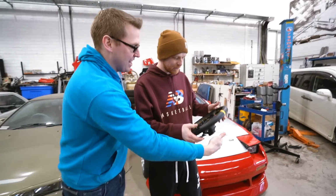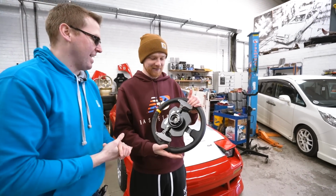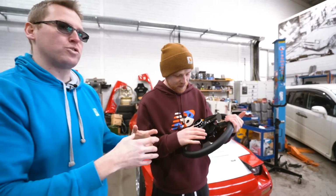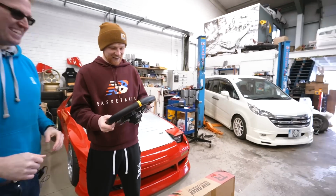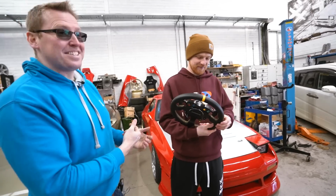The quick release that's on it is pretty much exactly the same as an NRG quick release. Do any of you have one? No. Their stuff is quality. All the power and communications go through there, so you don't have to plug in any cables. Wow. Put it into one of the cars and just drive around with it. Rocking up to McDonald's with the most intense steering wheel in the world. So that's a relatively new brand.